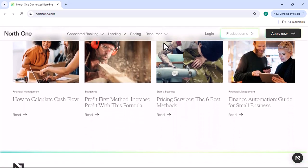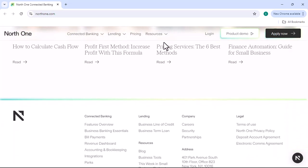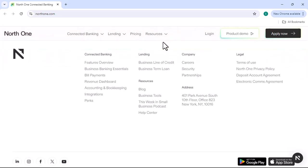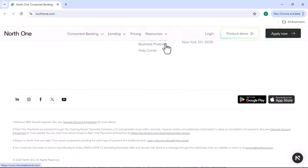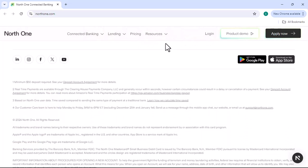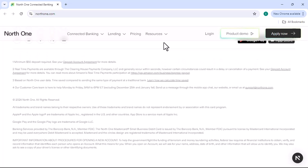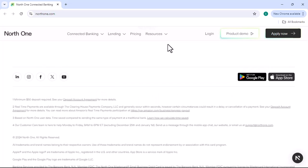Another misconception is that FDIC insurance only applies to large banks. This is also incorrect. FDIC insurance covers all member banks, regardless of their size. Whether it's a small community bank or a large national institution, if it's a member of the FDIC, your deposits are protected. So, what are the key takeaways here?